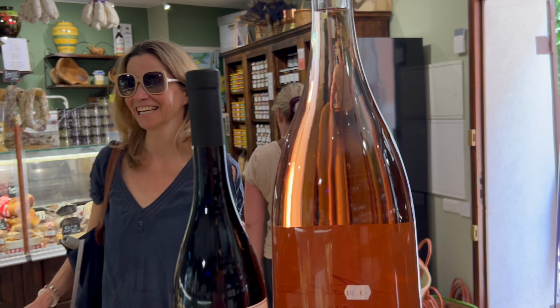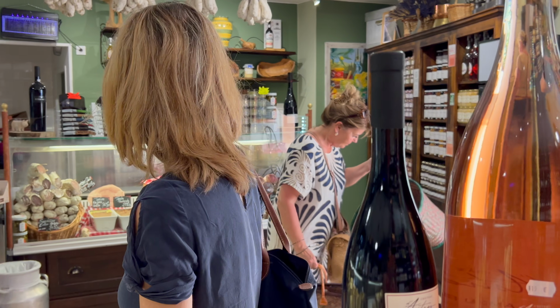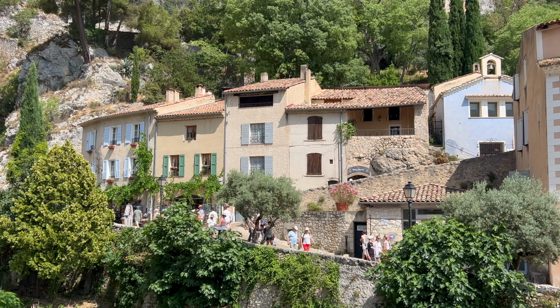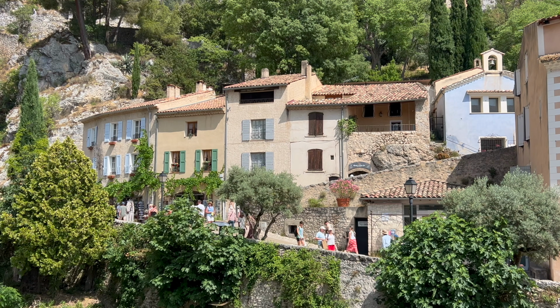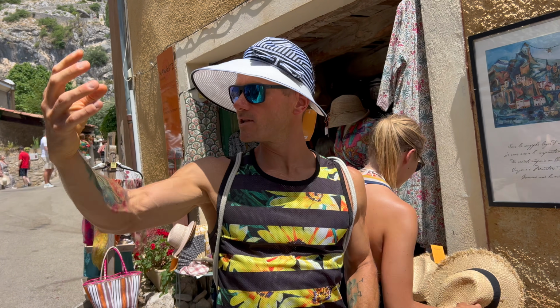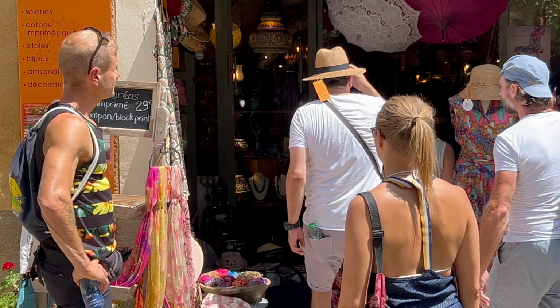Anya and I duck into one of these boutiques to cool down for a minute. Since they sell cheese and charcuterie inside, it's perfectly air-conditioned. Everywhere you turn, cute little streets and picture-perfect corners. Maybe a hat for the heat? Chris, you could totally pull this off. In the end, it's Darius who finds his new look.